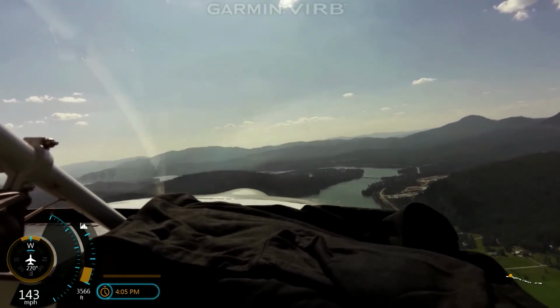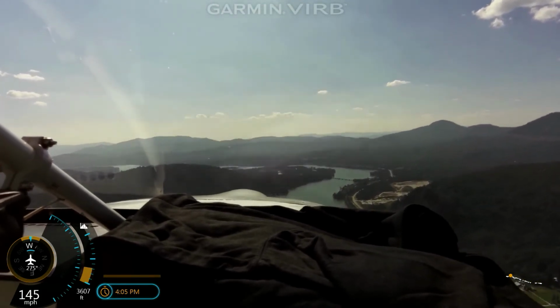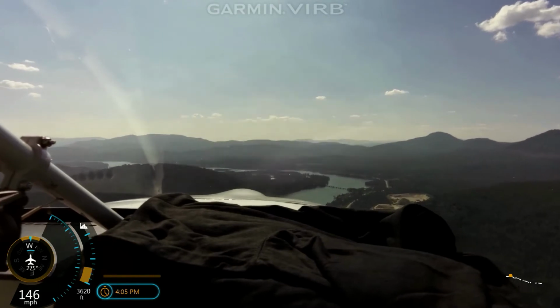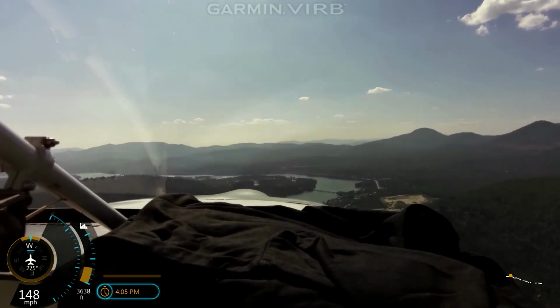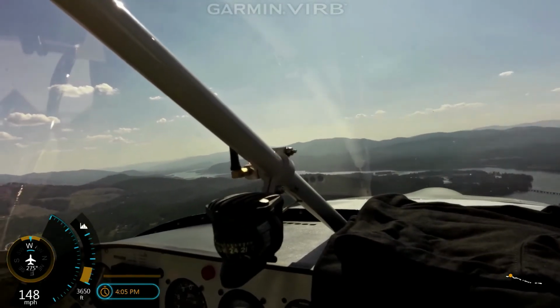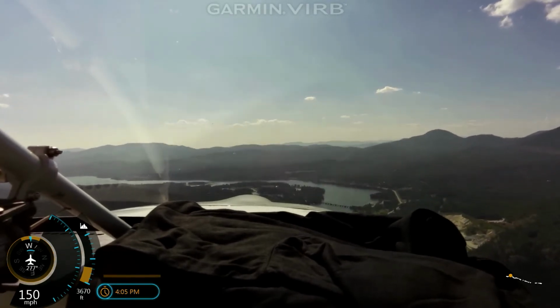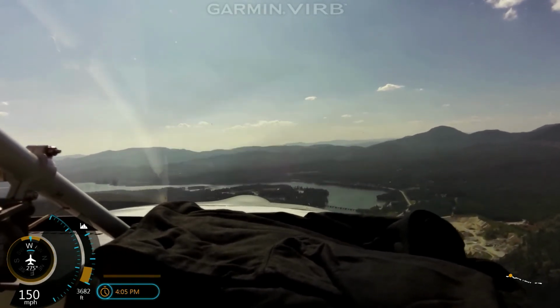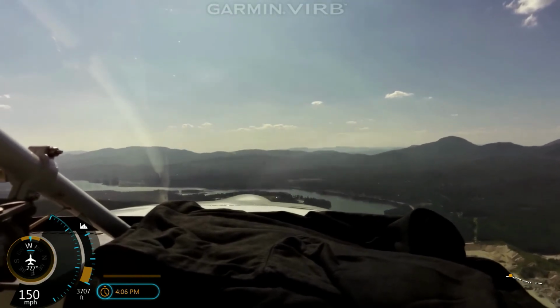All right, we're heading down the Ponderay River. We're going to go down here a little bit. Just slowly climb out down here. Very hot day, watching the cylinder head temperatures. So we'll climb down here, go down to the south a bit, and head on course towards Auburn, Washington, which is a little south of Seattle. That's where I'm going to tie the plane down.